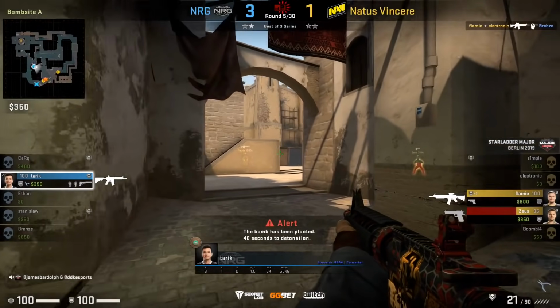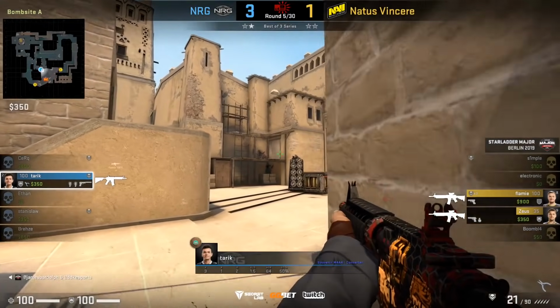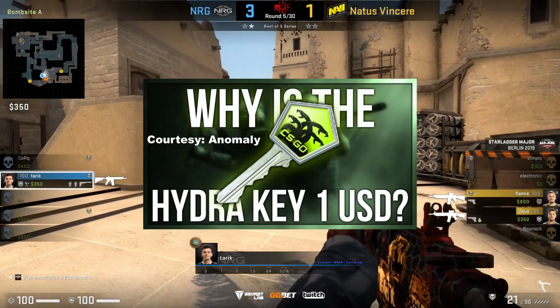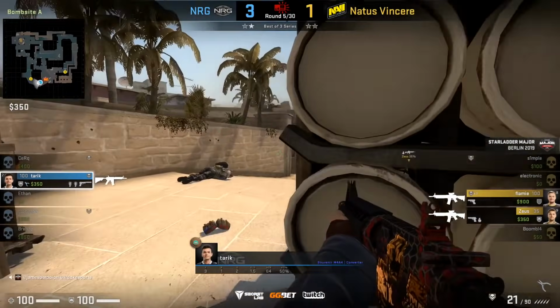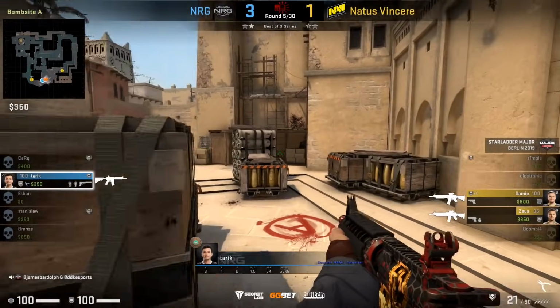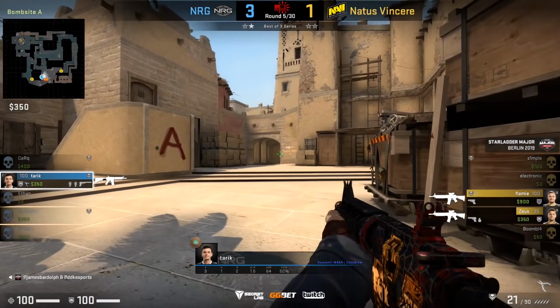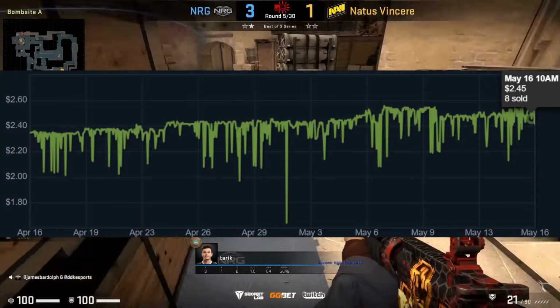The price of the HYDRA case has always been extremely high though. If you've played CSGO for a while, you'll remember when HYDRA case keys were less than $1. Now this was before keys were trade banned after a certain period, but they used to be tradable as soon as you bought them, and these keys were going for less than $1. They're still going for less than $2.50 right now, and it is the cheapest key on the market.